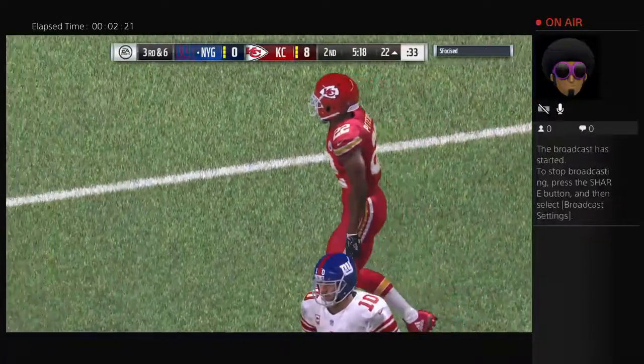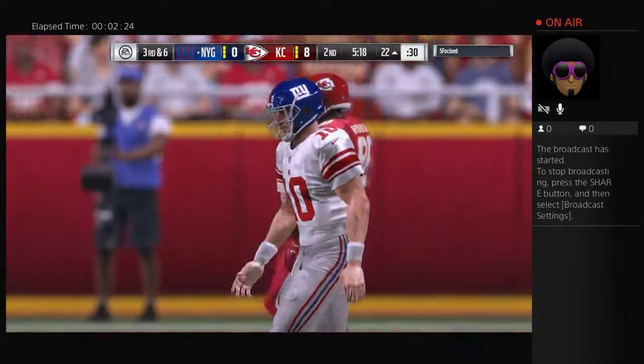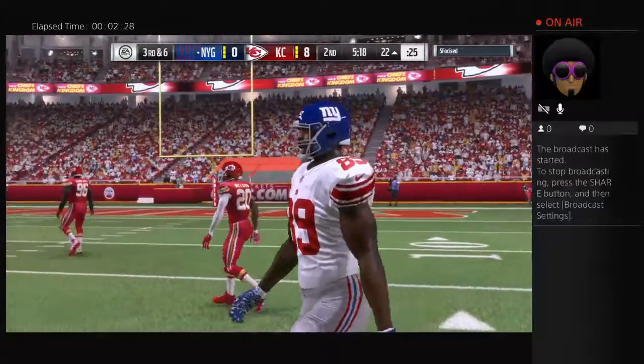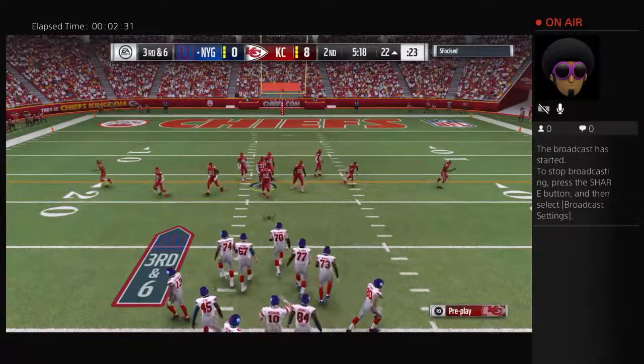In today's NFL, these big guys are featured receivers. They move all over the place to try and find good matchups. And they had one. They were just unable to complete the pass. So a second down incompletion now brings up third down.